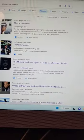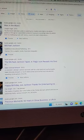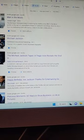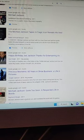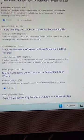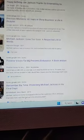Okay, so I went ahead and decided to Google Michael Joe Jackson in books. There's a place where you can look up books. A lot of people know Michael's name is Michael Joe Jackson, so I put Michael Joe Jackson and books in here, right? There it is. Big Daddy Joe, not Joe Jackson. Where is Michael Joe Jackson?